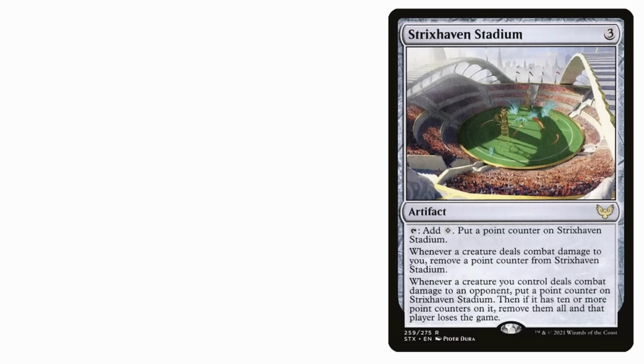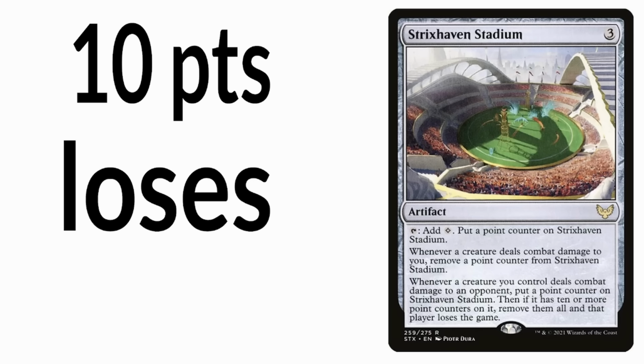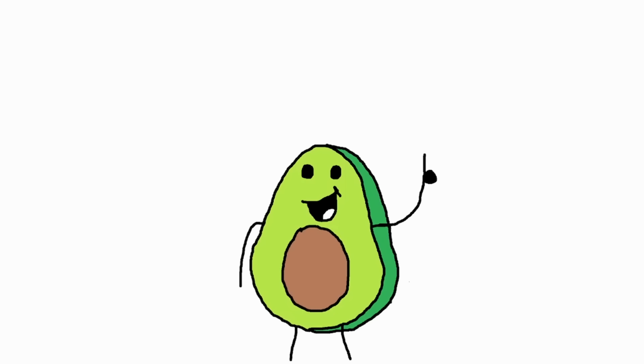Anyway, the creme de la creme, of course, of the sports ball game deck of all time, Strixhaven Stadium. You knew it was coming. 3 mana artifact, it's good. We get 10 points. Then when we hit somebody, they lose the game, which means we're closer to winning the game. It's good. We just don't want anybody to hurt us because then we have to take points away from us, which sucks. But Strixhaven Stadium's sick. We're tapping blockers down. We're unblockable. We got a lot of +1/+1s. It'll work out really well.